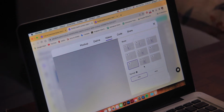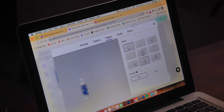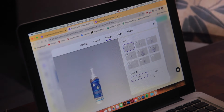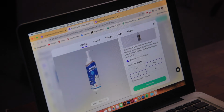Oh my god. I'm not very big on showmanship, so I think I'm just going to pick this one, and just to show the 360 look of it all, export that. And I will also export the image of the mockup as well. To export this, you need to pick which side you want to show, and then export it. It's really pretty simple, right?